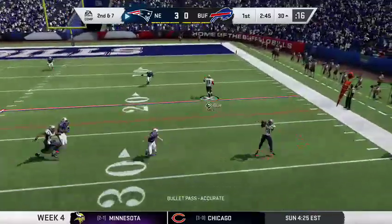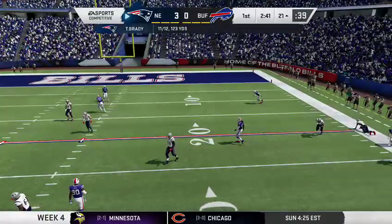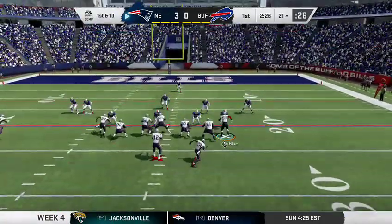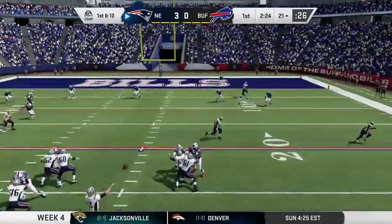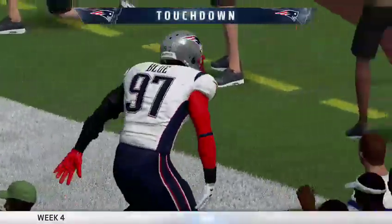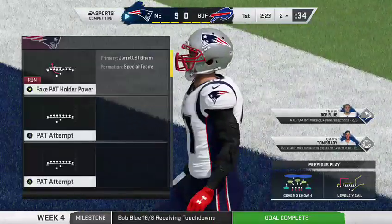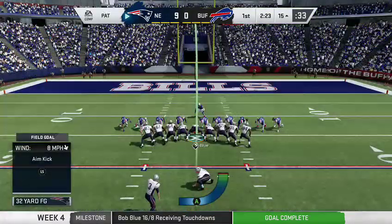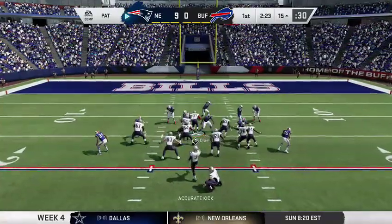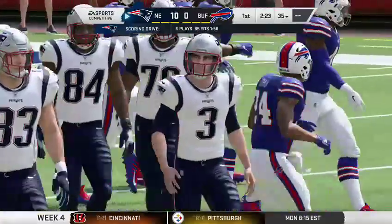Now Brady again. It's caught. This is White. And he'll be brought down at the 21, just shy of the 20 in the red zone. 9 yards the pick up there, and it's a first down. Now Brady. And this is caught. Touchdown, Patriots, from 21 yards away. And the Patriots add six to their lead. Gostkowski with the extra point. And the lead grows to 10-0.